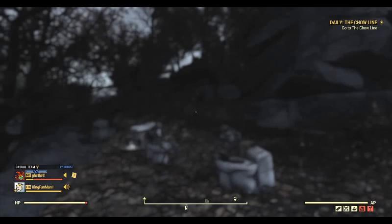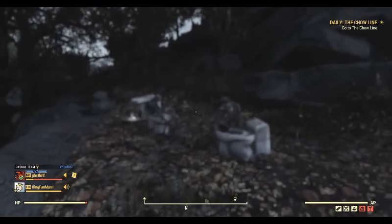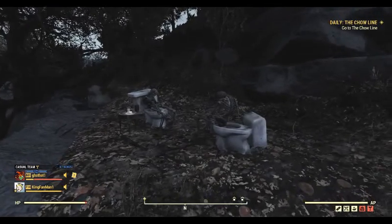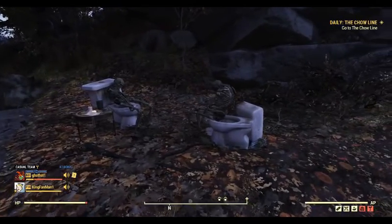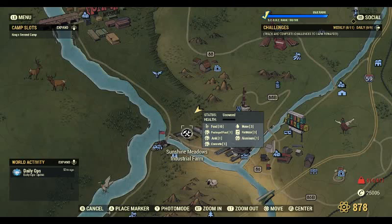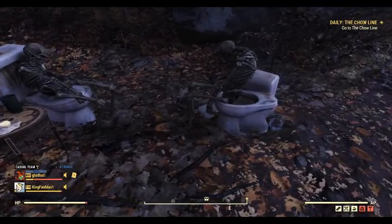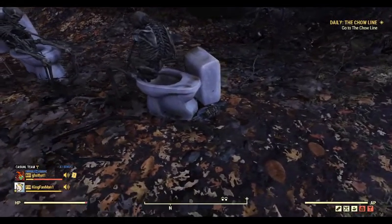Next, we go back to the forest, and this one is one of my very favorites. It's called Game of Thrones, and if you can't figure out why it's called Game of Thrones, then I can't help you. It is just north of the Sunshine Meadows, and I'm just going to stop talking and let you look at it. It's two skeletons sitting on their thrones. Enjoy!